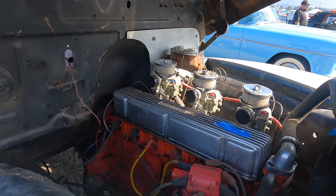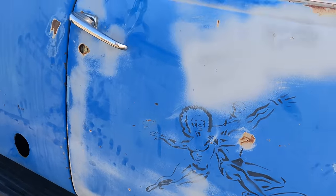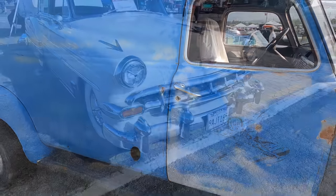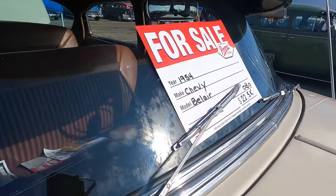Triple carb manifold on that one. This guy was at the Silver Surfer, stenciled onto the doors. And go back there, they got a chair farm going. 54 Chev for 22,500.